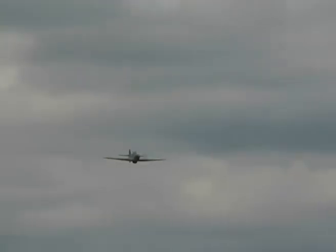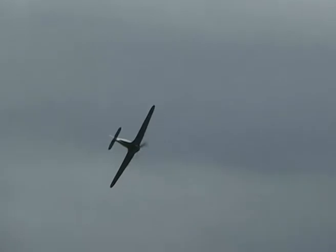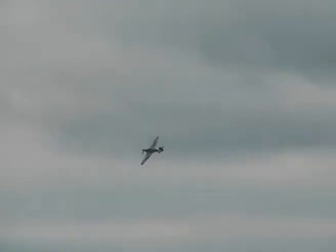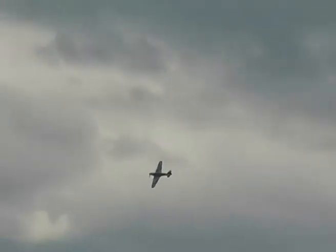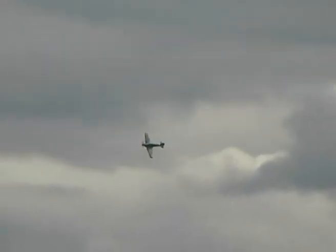This aircraft was actually the last Hurricane to be built, in 1944. Flown for us today by the station commander at RAF Coningsby, Group Captain Bob Judson. Designed by Sydney Camm. We've of course already seen the Sea Fury and the Sea Hawk, later aircraft of his. A monoplane version of the original biplane Fury.